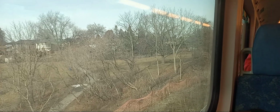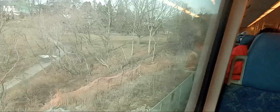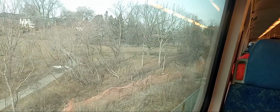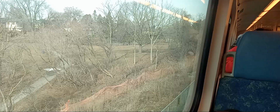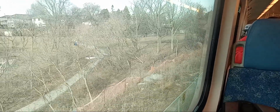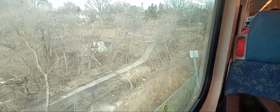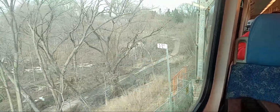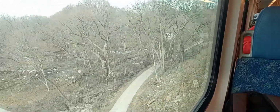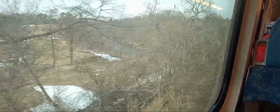Here we are. We're leaving Long Branch, and our next station will probably be Port Credit. I actually want to explore Port Credit one day. There's some hikes I haven't done in the Port Credit area. I'll do that someday, probably in the summer. Here we are, taking off. Look at the valley and the creek. There's a golf course.